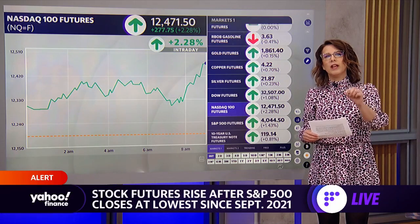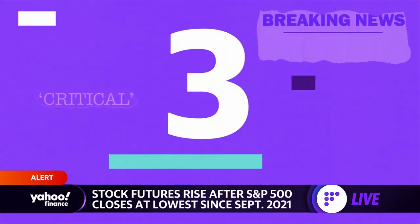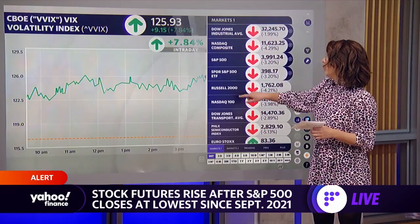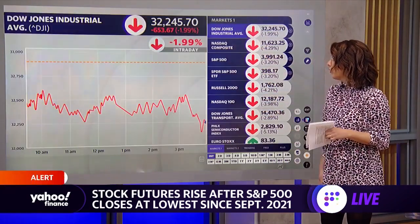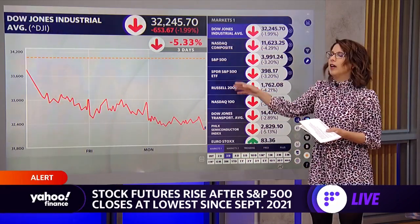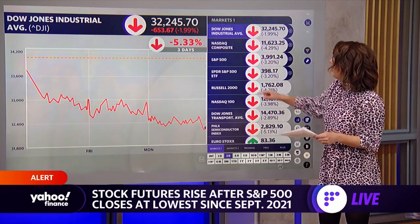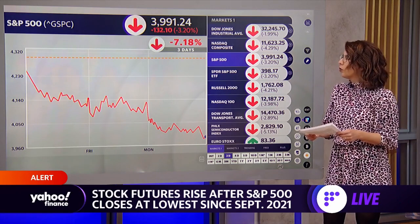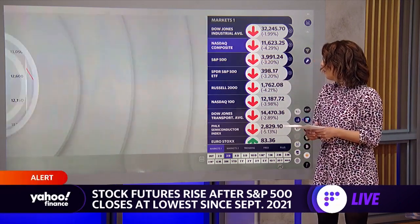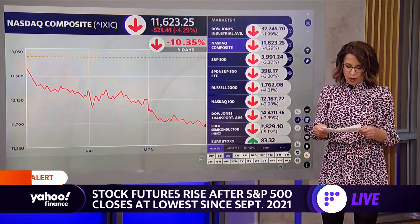So we start our three things that you got to know this morning with what we've seen over the past couple of days to put this morning's move in the futures in context, which it is very important to do. So let's take a look, first of all, at the Dow Jones Industrial Average, at the three-day chart of it and the 5.3% slump that we have had over that period of time. We've got the S&P 500 over the three-day period down about 7% here. And finally, the NASDAQ Composite down 10% in just the last 3 days alone.